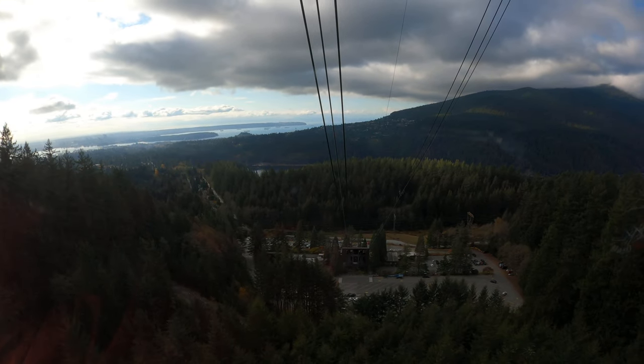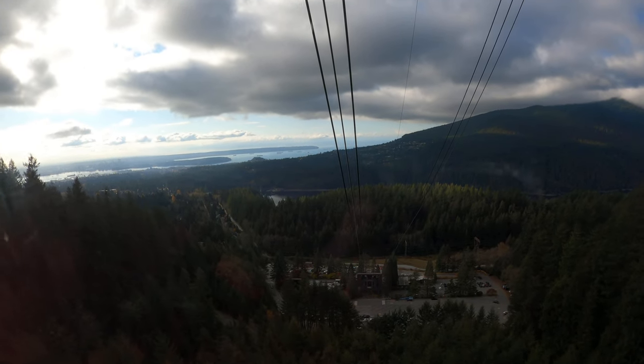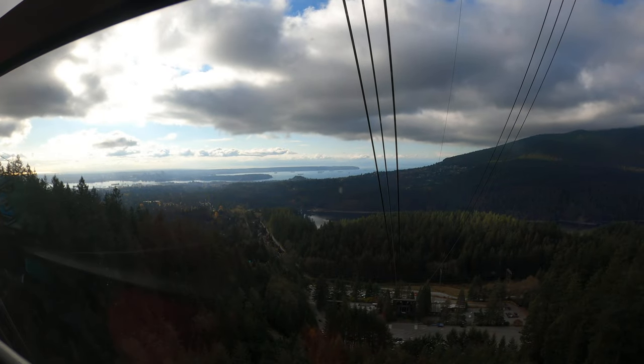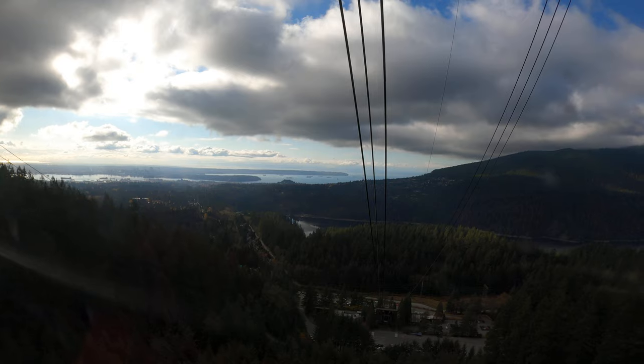Our trip up here is going to be about 6 minutes. We're traveling to an altitude of 1,100 meters or 3,700 feet above the city of Vancouver. On top right now is -2 degrees Celsius, that is 28 degrees Fahrenheit, with a mix of sun and cloud and variable visibility.